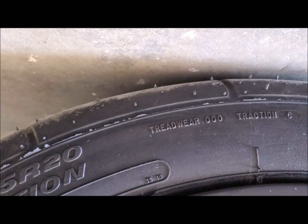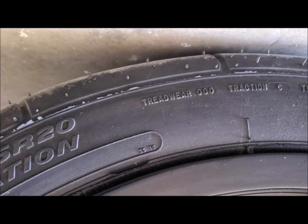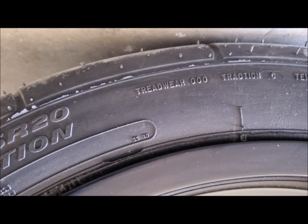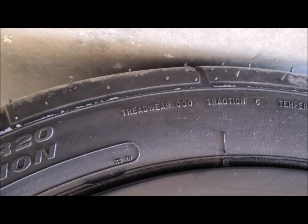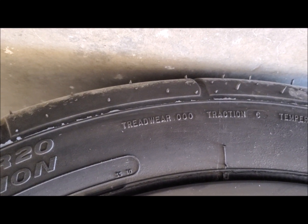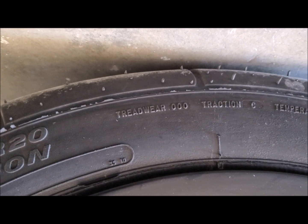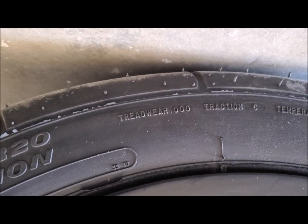Now, this adventure started because the Pirellis that Big O had sold me and put on the car had a tread wear of 500. Notice the drag radials, they have a tread wear of 000, three zeros. You don't buy this tire because you want it to last. You buy this tire because you want traction.